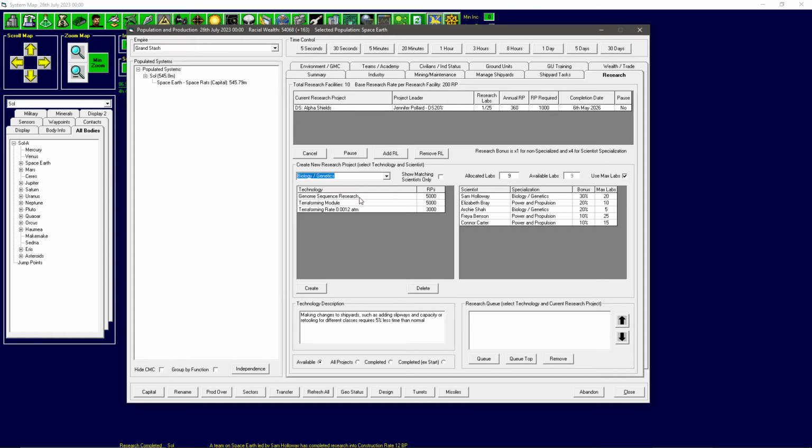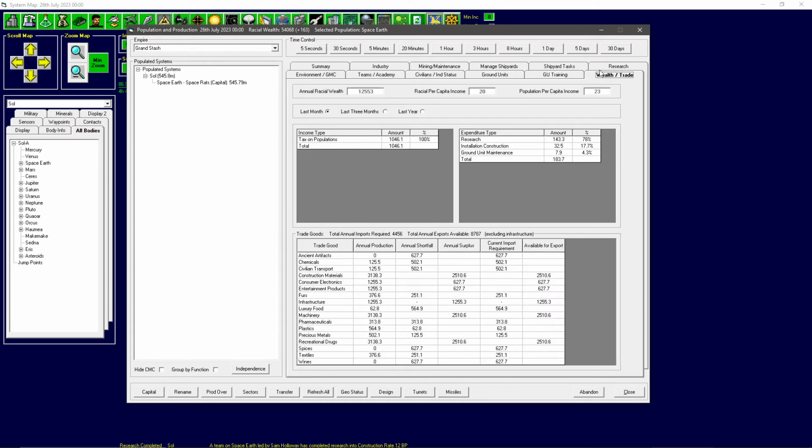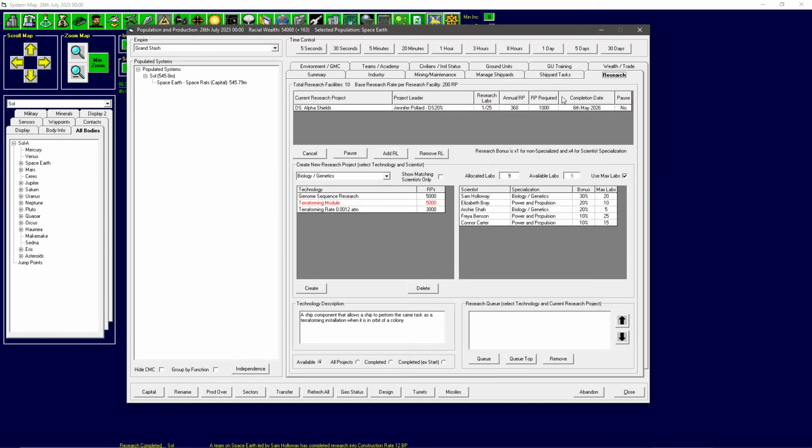Otherwise, in biology, I think this allows us to make new races to live on different worlds. Maybe that'll be relevant once we start jumping to new systems. Terraforming's pretty cool. Can I make terraforming installations, or do I need to research them? I can, but this would let us put it on ships, so we could make terraforming ships.